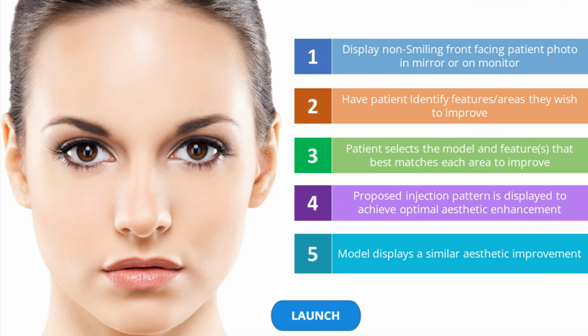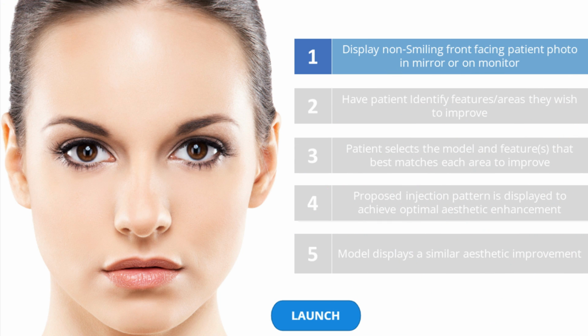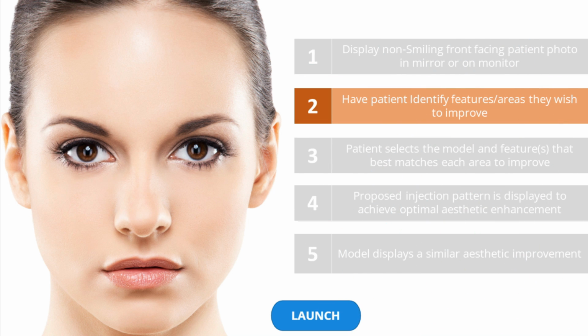Let me show you how it works. To begin a patient consultation or provider training session, you'll open up the application and select the patient's gender. For brevity's sake, we have selected a female. With the patient sitting beside you in front of the screen, a standard non-smiling image of a female is displayed. The patient is then asked to identify which features or areas of the face they wish to improve. Once the facial features are selected, you follow the evaluation and enhancement demonstration of each selected feature one by one.